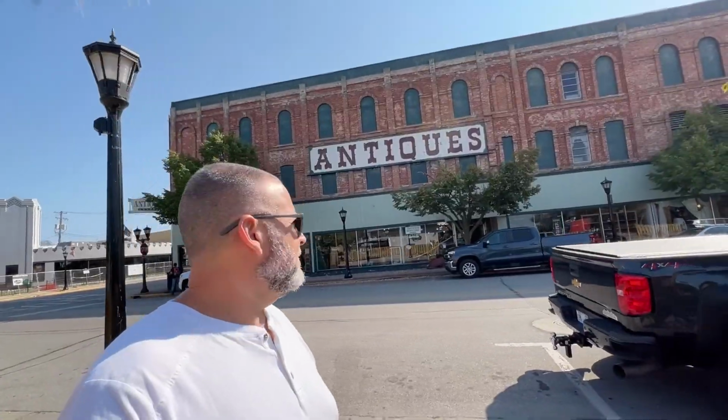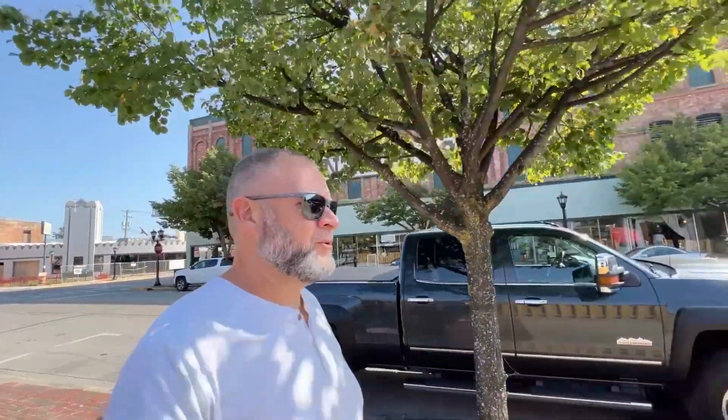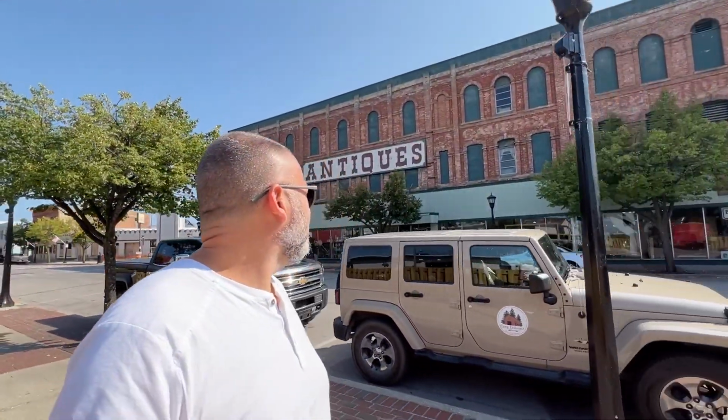So Bay City is an older city, and you can see it still holds on to a lot of the charm. Over on the opposite side of the street there's a few antique stores that you could literally spend hours in there browsing and checking things out. And they do hold on to a lot of the charm, both inside and outside of the older buildings.